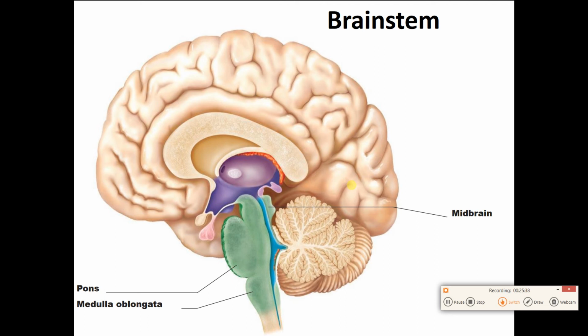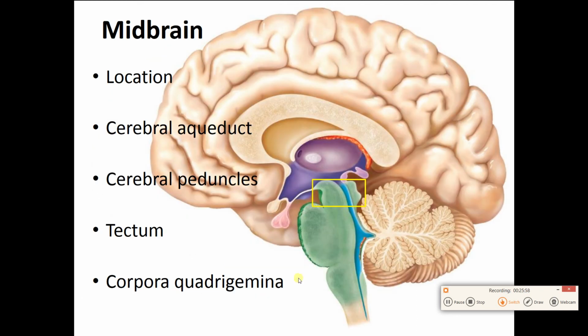Yes! Can you sense my excitement here? We're moving on to the brainstem. And we saw in lab, there are 3 parts to the brainstem. There is the midbrain. There is the pons. And there is the medulla oblongata. So 3 parts to that brainstem. And we'll start with the midbrain.